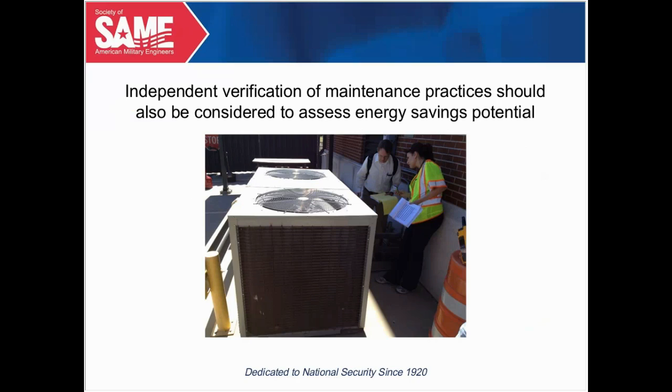So most contractors and maintenance staff don't maintain equipment with energy efficiency in mind, so they may not be aware of the best ways to save energy with their DX equipment. So it's very important that an independent verification from a third-party entity take place to make sure that these maintenance practices are the best for your facility from an energy perspective.